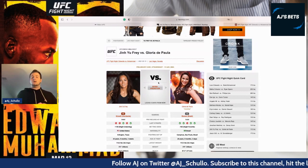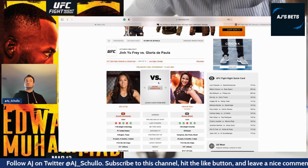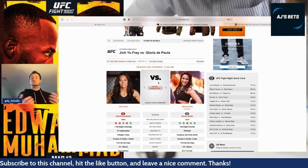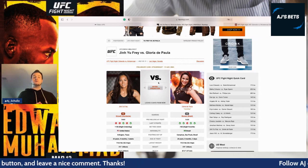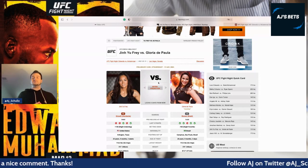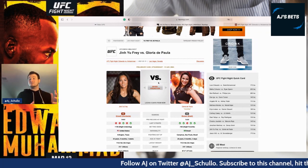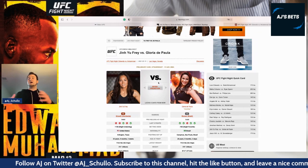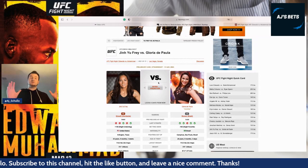My first instinct actually, when doing this sort of tape study routine, is to pass. I almost need to convince myself a lot of the times to, hey, maybe we should talk ourselves into a bet here upon doing the research and analysis. But this card in particular, I agree with most of where these odds are. If I do think that there's some value on the money line for one fighter, I think it's a high enough variance fight to where I don't want to place the bet. And I'm okay with that decision at the end of the day.